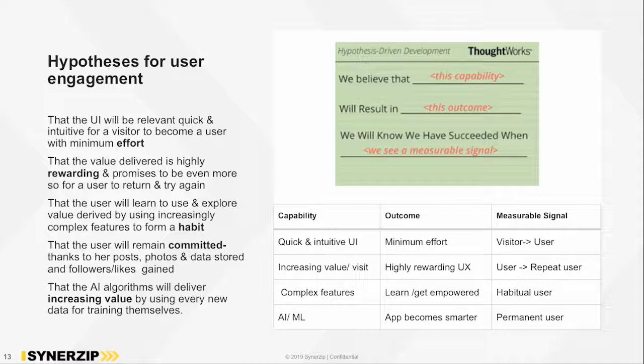So there are a number of these hypotheses. The first hypothesis is that the user interface will be relevant and quick and intuitive enough for the visitor to become a user. So the capability is a quick and intuitive UI, the outcome is minimum effort, and the measurable signal is a visitor becoming a user. Similarly, there's a hypothesis that the value delivered is highly rewarding and promises to be even more so for a user to return and try again. How will you measure that? By seeing that the user becomes a repeat user.